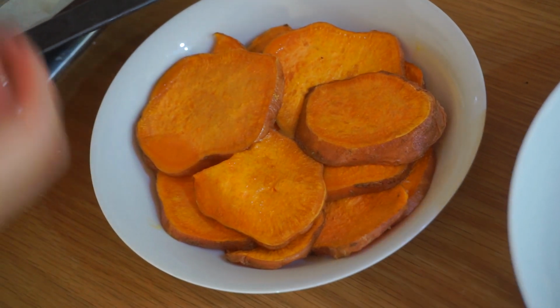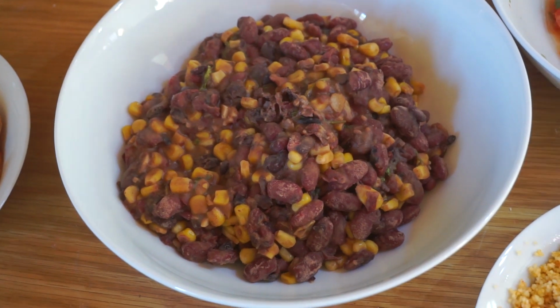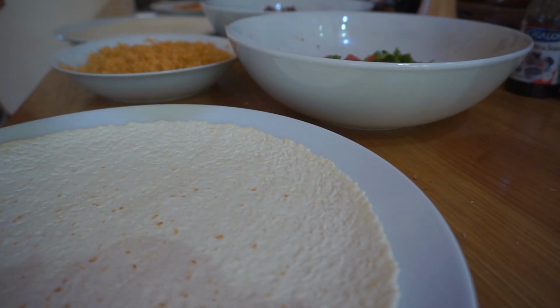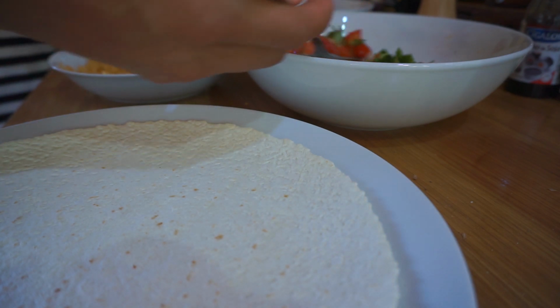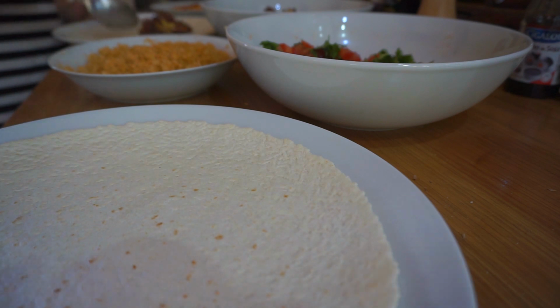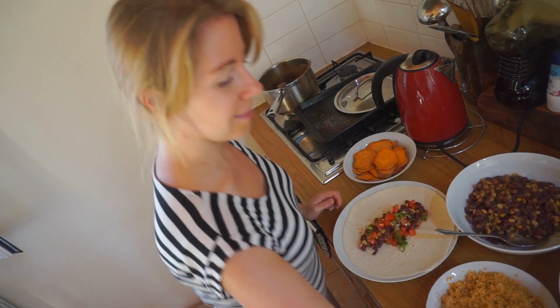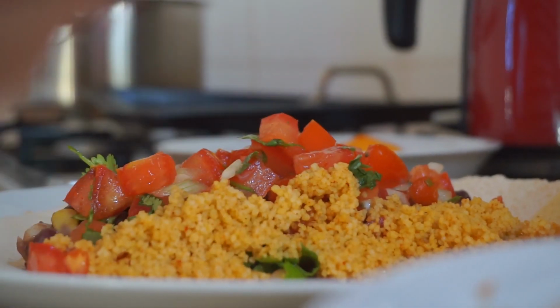Roasted sweet potatoes. Yeah. This looks a bit like Mexican refried beans, doesn't it? Yeah. All right, let's start constructing these. So, you know how to do it? No. Well, you can do salsa or beans first. You're going with beans first. Yeah. Then salsa on top. I guess the salsa's quite wet. Yeah. It looks pretty chunky. Are you going to be able to wrap that?